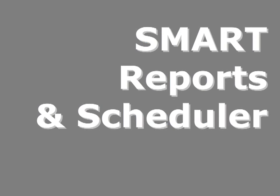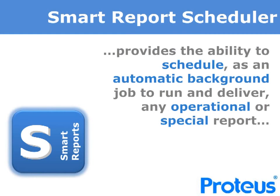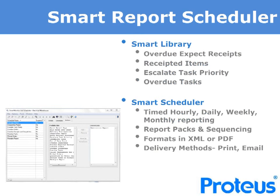In addition to the many standard operational reports available within the system, PROTEUS Smart Reports adds even more flexibility. It provides the ability to schedule as an automatic background job and to run and deliver any operational or special smart report to yours, your team, and even your customer's desktop immediately. Here are just a few examples of Smart Reports library that can be written for you.